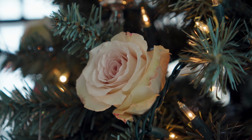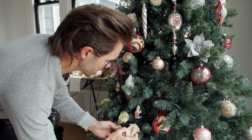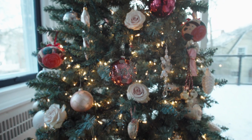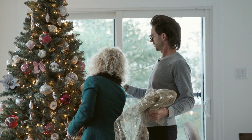We're just putting some beautiful vintage blush color roses that are real. We're putting them in the tree to sort of finish off this look that we're trying to create for this very Victorian, opulent looking, beautiful tree for the Homes for the Holidays event.